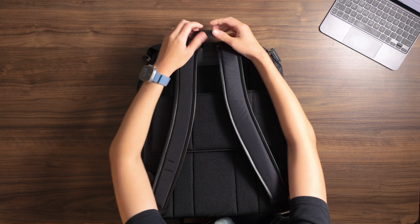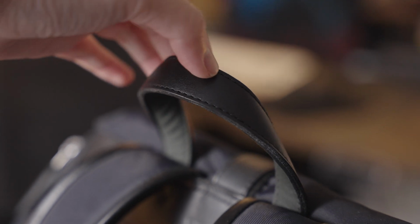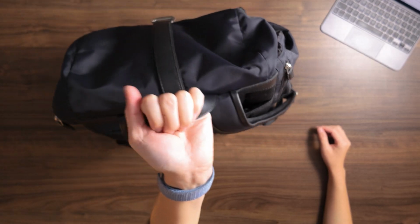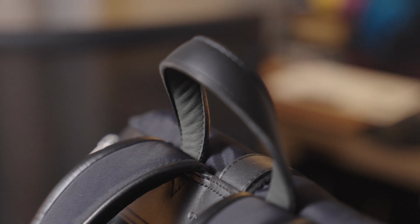The top carry handle has a soft, untanned leather bottom that's really nice to touch. This handle has its own structure, so it's going to be very easy to handle at all times. When the bag is fully packed out, it might be slightly uncomfortable to carry the bag by this handle since it is on the thinner side, and it can start to feel like it's pinching your hand a little bit.